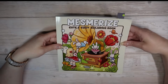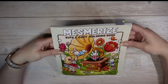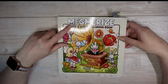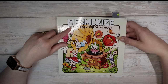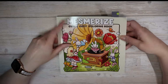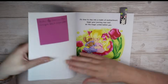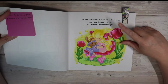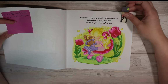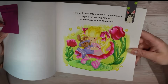Sorry, I've got a bit of glare. This one you will have seen in the month if you've been watching the channel, because I did do a tiny little bit of colouring with my hoo markers, if I can get my mouth around it. Mesmerised, Cute and Cozy by Hughie Artful. And I think I just did the little intro page, yeah I did, with the new Supreme brush hoo-hoos. So it's only a quick and easy one really. And a little bit of guang now just to finish off some of the lines out of it.